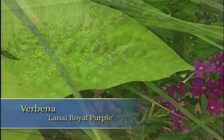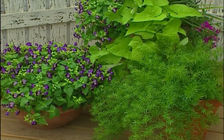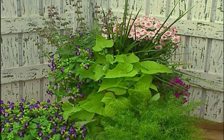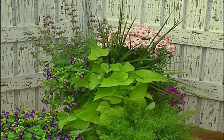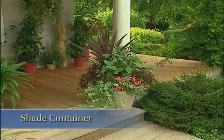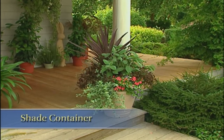Leoni Royal Purple verbena. Two accent containers round out the composition. One dish is full of torenia, and the other I filled with asparagus fern. What a beautiful accent for a sunny entry. Now let's shift into the shade. For a shady entrance, you might try this composition.